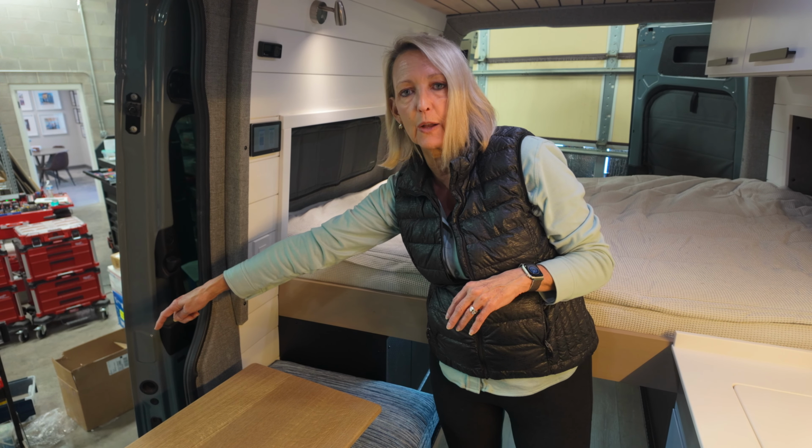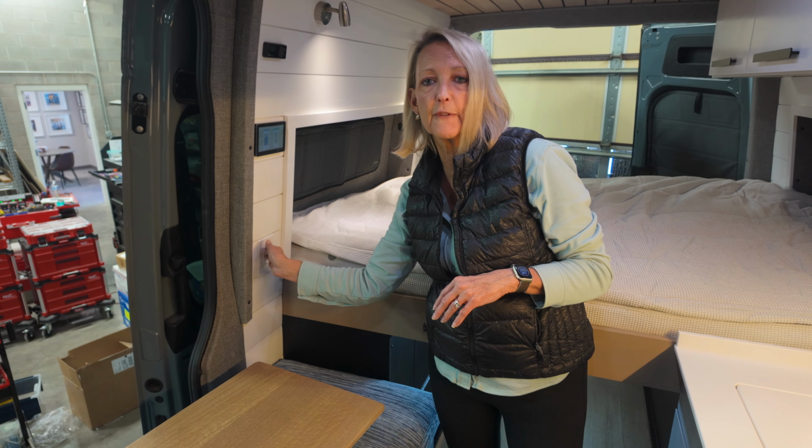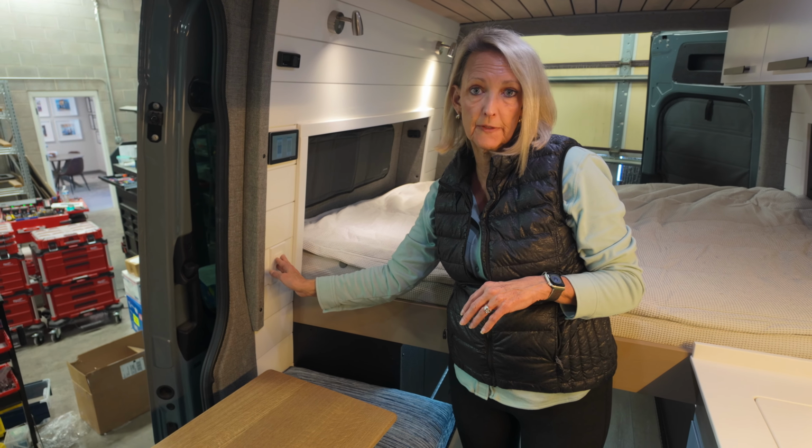You have great access. If you're standing outside the van there, you can just put your hand around here and you can get that on and off very easily. And you can also reach it from the bed.